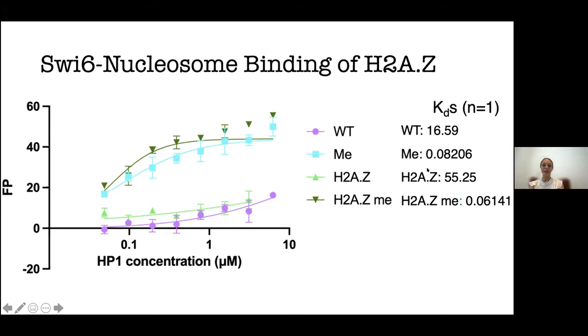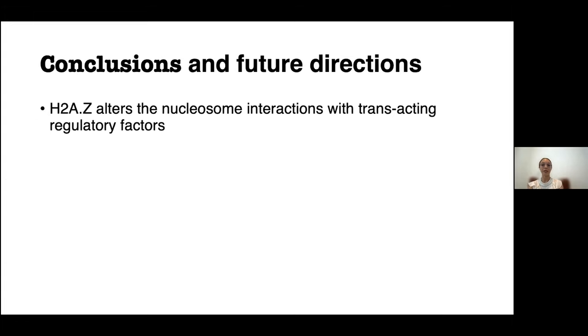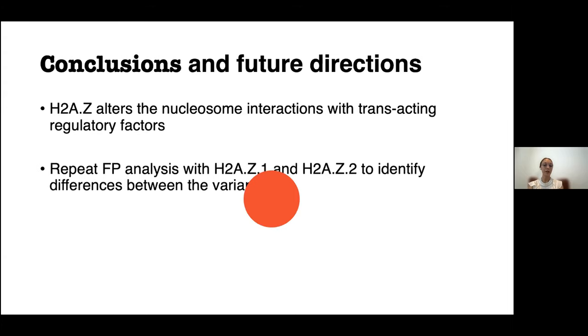Again, this is preliminary data, so I'd like to redo it to make sure. But I think that already we're seeing that there could be a difference in the core dynamics when you incorporate H2AZ, which is helping us to understand that this core dynamics might be a way that histone variants can alter nucleosome dynamics to create their specific functions. I've also had some preliminary data showing that they could interact with transacting regulatory factors.